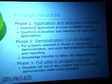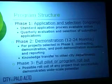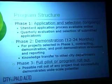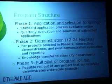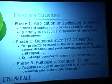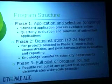This evaluation team, we're thinking, will consist of staff from the utilities department, and then possibly from the city manager's office, purchasing, and facilities as necessary. We're also hoping to have someone from the innovation subcommittee be part of the evaluation process. For projects that get selected in phase 1, we'll move on to the demonstration.